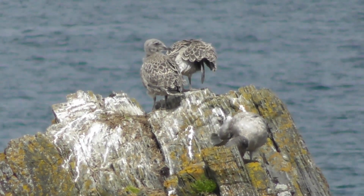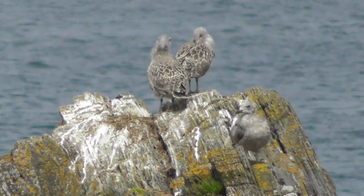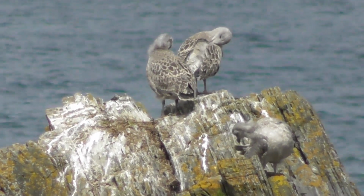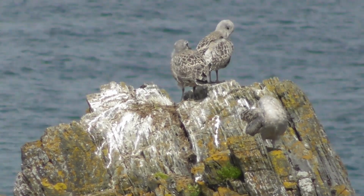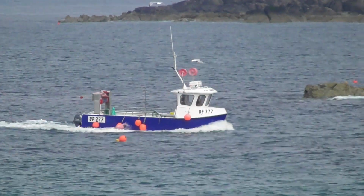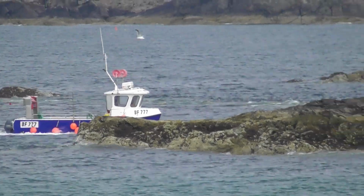Young gulls. There's only a singleton last time we saw them breeding here. There's three this time. Looks like a successful year for the herring gulls. This boat's port entering method is interesting, and we'll see more of it from the air later.